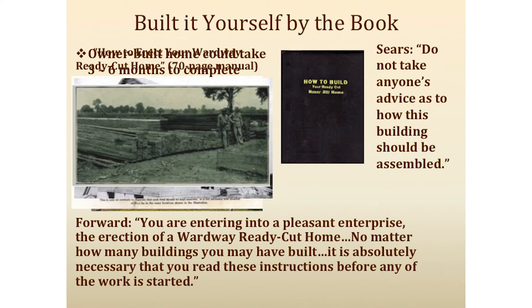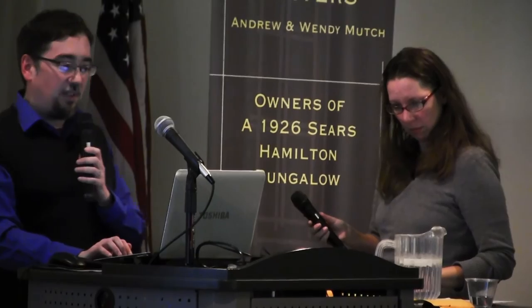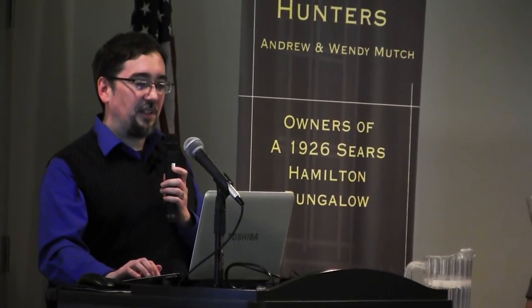So don't be jumping to page 12, because that's interesting. No. And Sears advise, don't take anyone's advice as to how this building should be assembled. No, because passersby would probably be very interested and have their own ideas. No, follow the manual. Otherwise, your house might look a little different than the picture. So if you were building it yourself, which many people did, owner-built home would typically take about 3 to 6 months to complete. Hopefully, you had somewhere to live while you were building that.